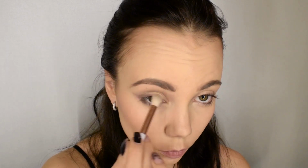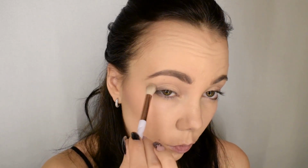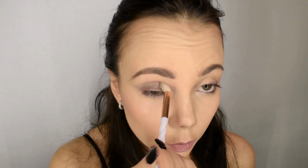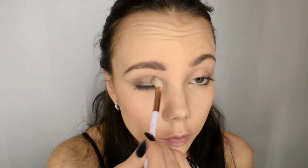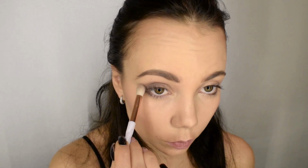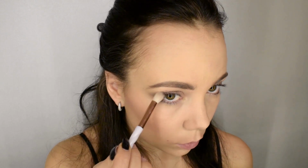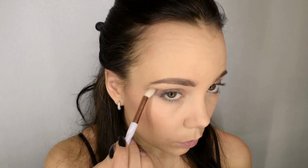First, I wanted to make it more like cat eyes, but I just realized that I want something more smoky. So I just started to put this eyeshadow that we used for our eyeliner to cover all my lid. Just blend it really well. I think I'm saying this every time, but blending is the thing you really want to do. You may also use a clean brush to blend it more.